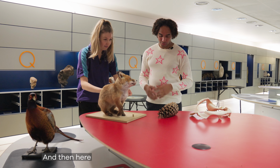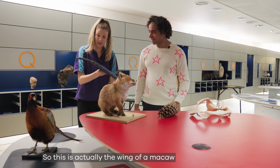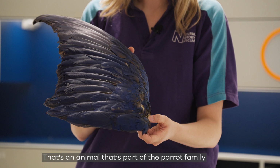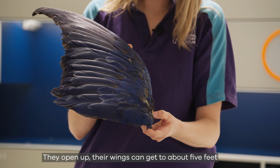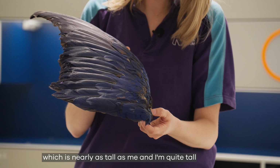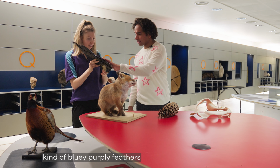And then here, one of my favourites. So this is actually the wing of a macaw. That's an animal that's part of the parrot family. It's the biggest parrot species. When they open up their wings, they can get to about 5 feet, which is nearly as tall as me, and I'm quite tall. This one's got these beautiful kind of bluey purpley feathers.